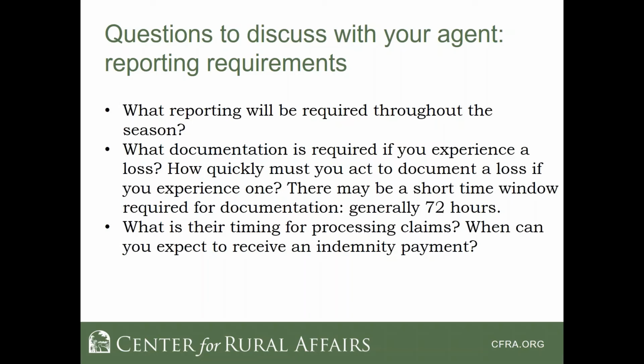And also, get clear on what documentation is required if you experience a loss, and how quickly you have to act in order to document a loss if you experience one. Generally, the window required for documenting a loss is around 72 hours, which is a really short amount of time. So be sure to understand that as much upfront as you can. And then also, what is their timing for processing claims, and how does all of that work, and when would you expect to receive an indemnity payment if you had to file a claim?